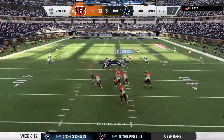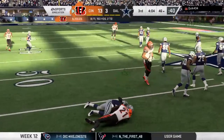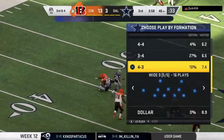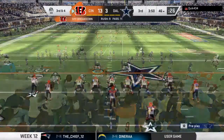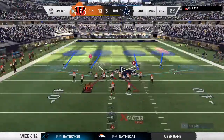Throwing on 2nd and 8. Foles. Catch made here by Campbell. And he'll be taken down at the 46-yard line. One thing you're hoping for when you run drag routes, you're able to hit a receiver in stride, and he can pick up a lot of yardage after the catch. But in this situation, the defense was effective, able to stop him before he could get a good head of steam going.